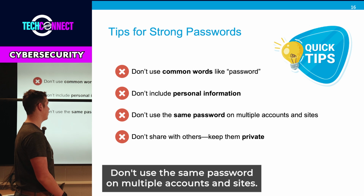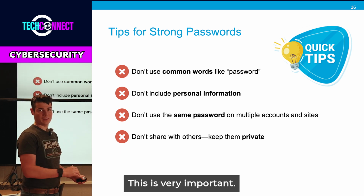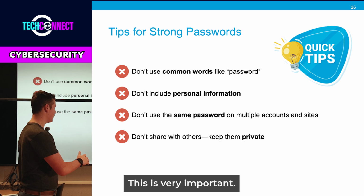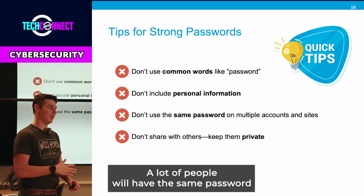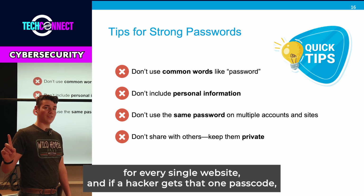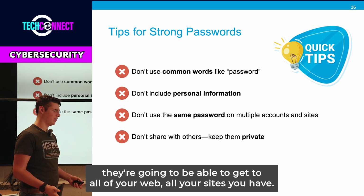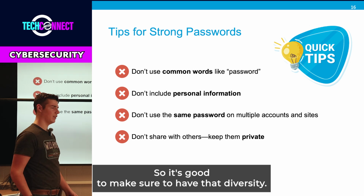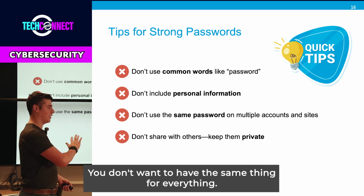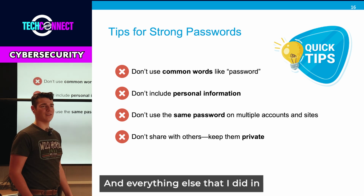Don't use the same password on multiple accounts and sites. I cannot tell you enough, this is very important. A lot of people will have the same password for every single website. And if a hacker gets that one passcode, they're going to be able to get to all your sites. So it's good to make sure to have that diversity. You don't want to have the same thing for everything, so if they get into one thing, they can't get into everything else.